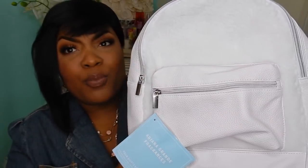Well, this is the box, you guys. I said I wasn't going to show the box, but when you purchase the 50 ml, you also get this backpack that comes with the bottle. But yeah, that is a little too immature for me. I will say that book bag, I'm not going to use that. I don't know what I'm going to do with it. I'll probably give it to my niece or something like that.